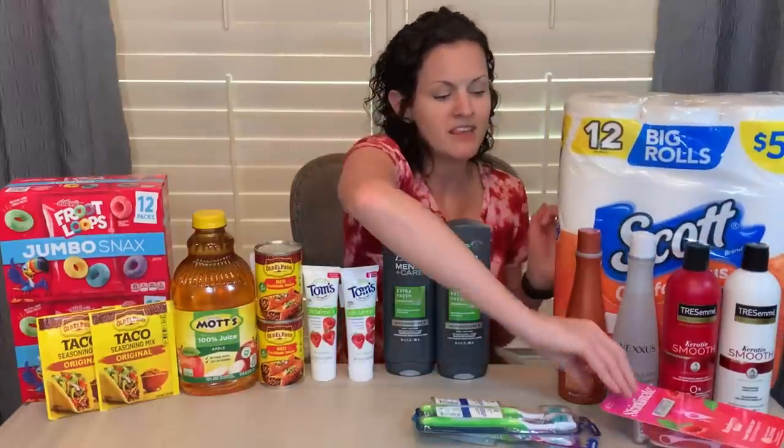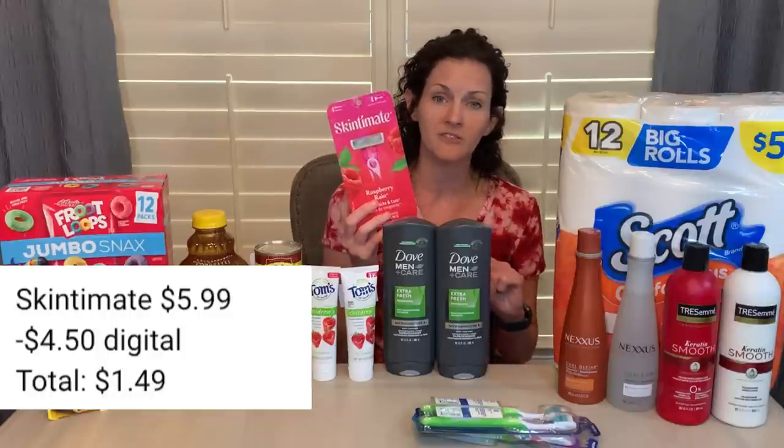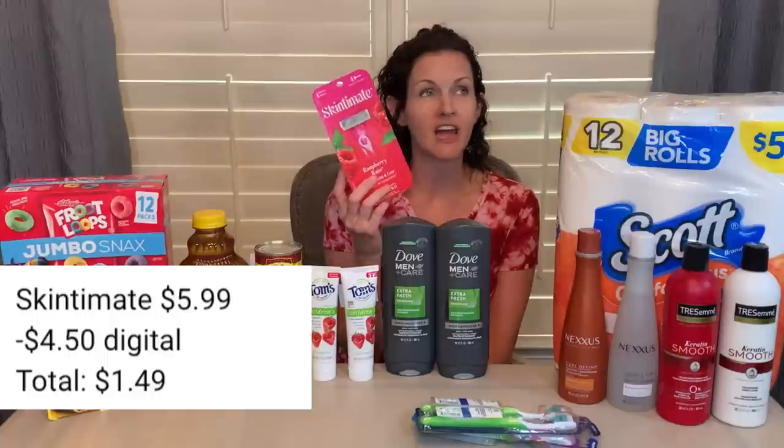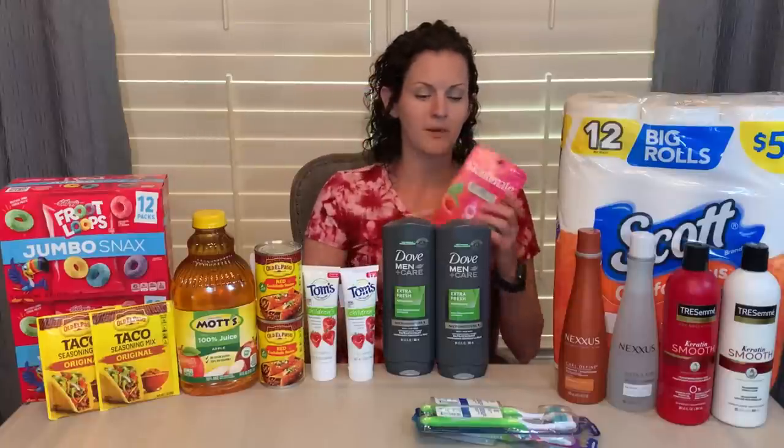I picked up the Scott toilet paper. This is $5. They're always $5, but there is a manufacturer digital coupon for $1 and a store digital coupon for $1.25. That makes your final cost $2.75 total for this pack of toilet paper. The Skintimate razors, there's a number of varieties that are $5.99. I had a $4.50 digital coupon, making my final cost just $1.49. Now, this is part of, I believe it's spend 25, get 5, and there are a number of products with a number of coupons, so you could build it up and end up with a very low cost per item. I did not decide to do that. I just picked up the razors.